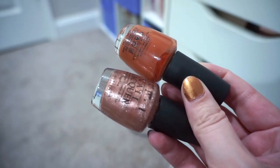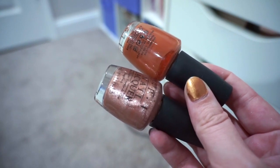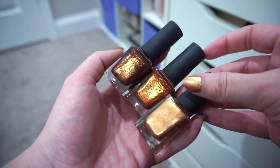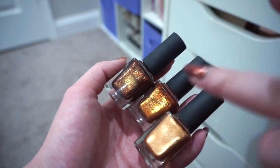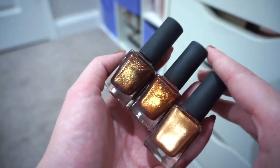I wore these two together, OPI Ginger Bells and Worth a Pretty Penny. I wore this one on Thanksgiving. This is 90 Lacquer Turkey Coma. And then I'm actually wearing these three right now, all from Kale Polish. We have Princess Penny, Leo, and Prince Cornellious. I really liked this combo.